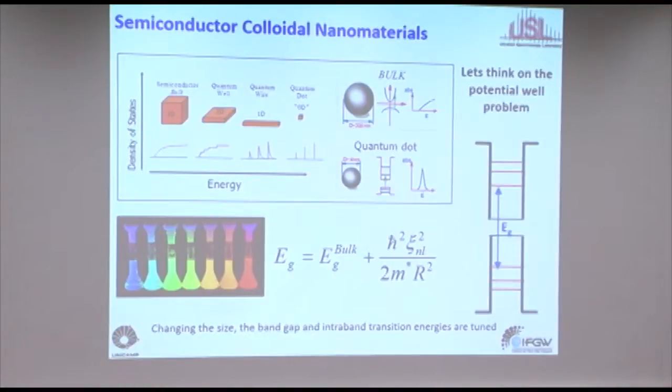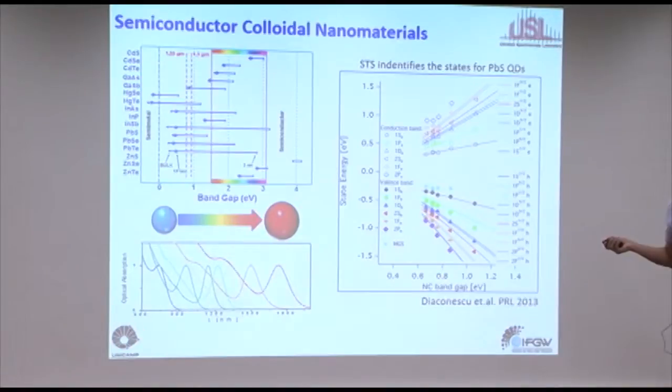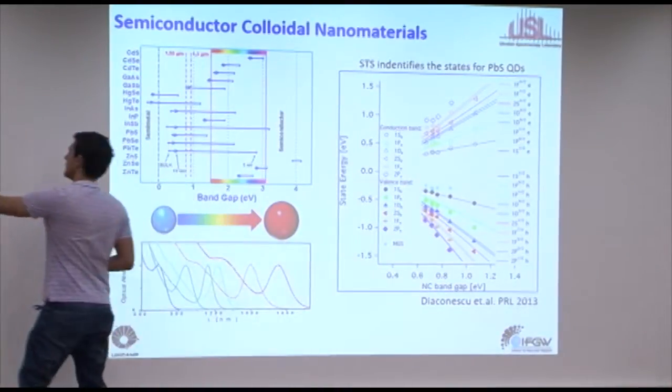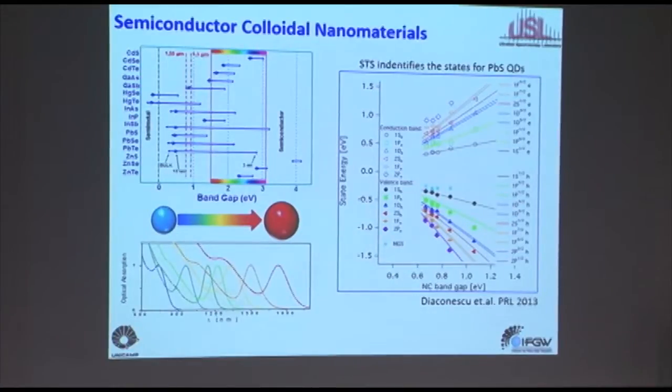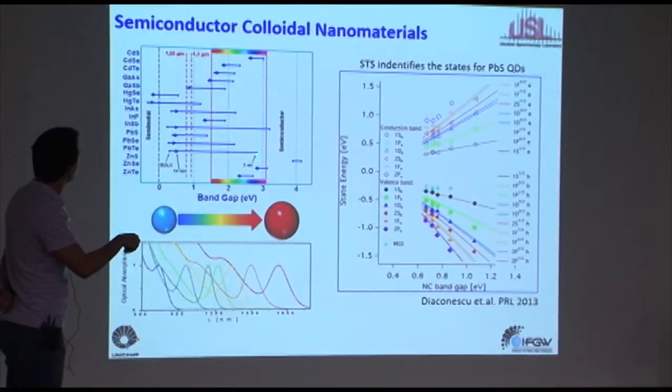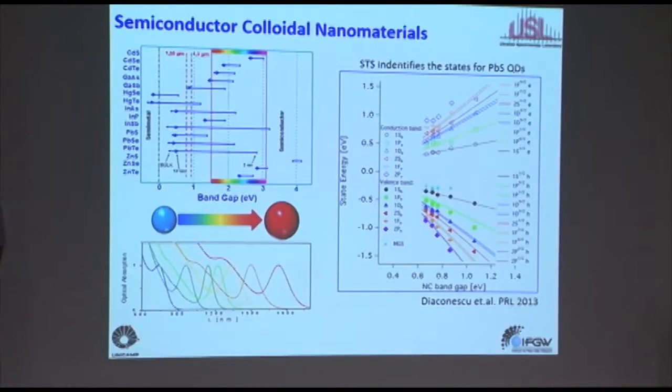And how do we understand that using ultrafast spectroscopy? So here I have a chart. Let's say this one over here is lead telluride. If you confine it, it goes almost to 3 electron volts. So you see, I can tune the band gap quite a lot.